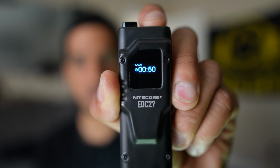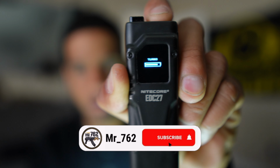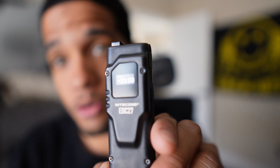And now this is the 3,000 lumen mark, where you only could hold it for about this long, and it can also have a strobe effect as well. It's pretty bright. Don't want to put it in the lens of my camera. I'm not trying to damage this fantastic camera setup I got right here, but trust me, this bad boy is bright. And it can even go as low as 15 lumens for like a night mode. So that's pretty convenient as well.